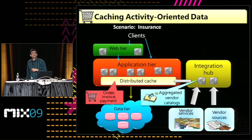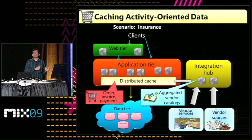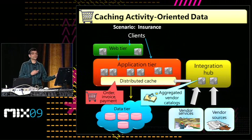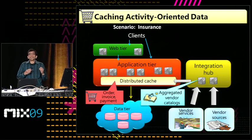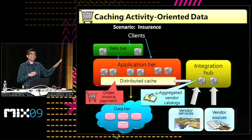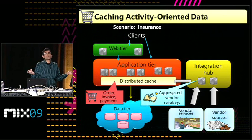The next kind of data is activity-oriented data. And as the name suggests, this is data that comes out of a user activity. So if you take a session cart, for example, as you go shopping around, adding objects to your session, that's activity data. And the activity data obviously is not shared amongst users. So your shopping cart, you're the one who's going to read and write. So it's read and write, but highly partitionable. So the scale requirement is that we be able to handle a large number of shopping carts.